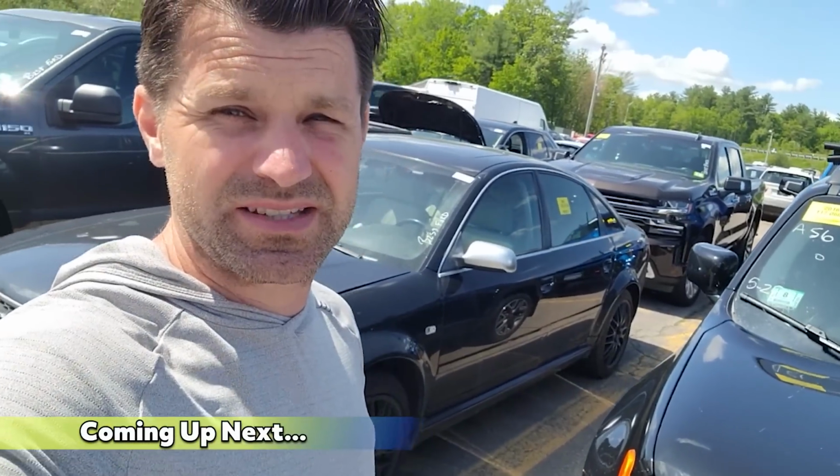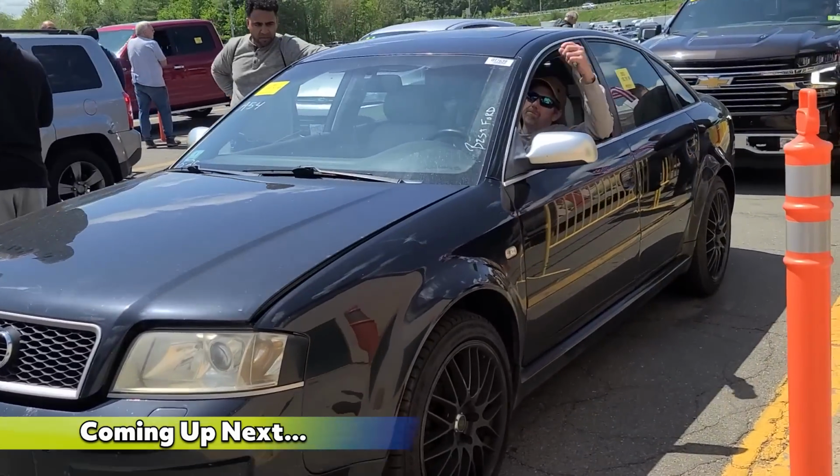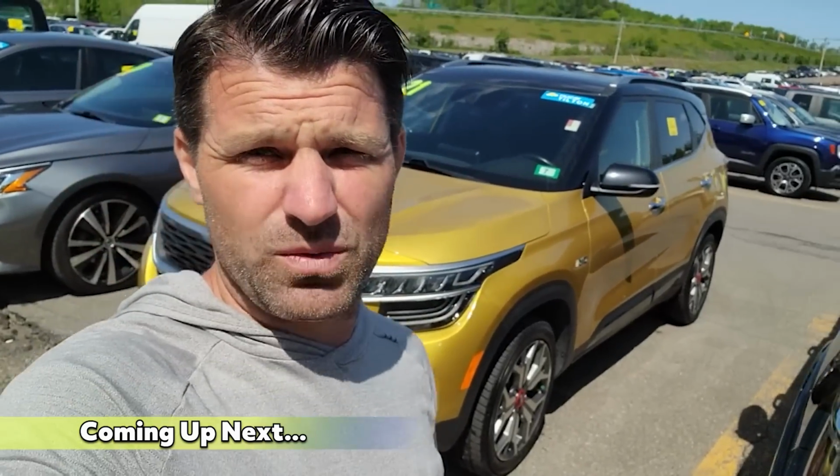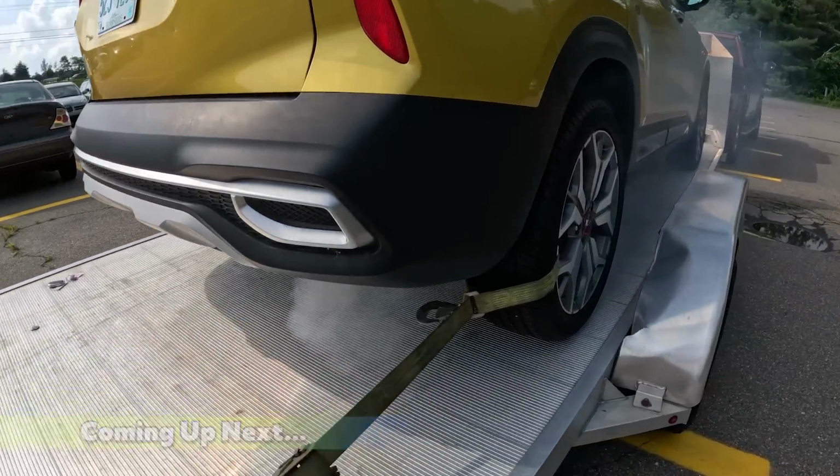2003 Audi RS6. Check that out, we have a Hellcat. Don't do it, Craig. Don't do it. I bought a 2021 Kia Seltos. Smokers! There it is. All right. I may have just scored and made a ton of money. I might not have. We're gonna find out in today's video.